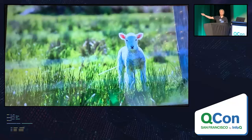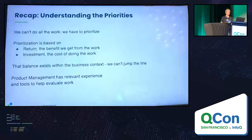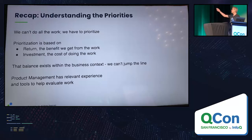What's the return? How can we measure this piece of work, this feature, in the same language, the same framework as all of this effort that's been put towards the rest of the work that is coming to us from the rest of the organization? We'll hang on to that question for a moment. So we talked about, obviously we can't do all the work. The prioritization, we are going to base strongly in a business case, both the return we get for doing the work, also the cost, the investment we put into doing the work, and then that balance between those must exist in the context of the business and what's important for the business at that time.